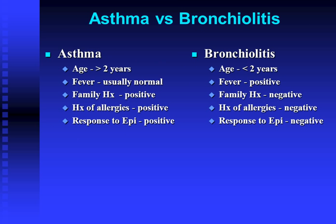So just comparing apples and oranges with asthma versus bronchiolitis. Asthma is usually greater than 2 years. Bronchiolitis is usually less than 2 years old. Fever is usually normal in the asthma patient, and bronchiolitis patients do have a fever because of that viral infection. A lot of times the asthma patient will have a family history of asthma, where the bronchiolitis patient, there's usually no family history. It's not a genetic disease.